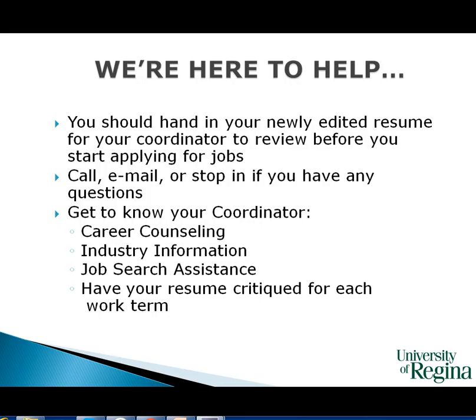Please make use of the Career Center and staff. We're here to help you. Please hand in a copy of your resume to your coordinator to review before you start applying for jobs. This way you can get helpful suggestions on content or formatting your resume, or even another set of eyes to correct grammar, spelling, etc. Hand in your resumes as soon as possible so that the coordinators can get it back to you quicker. It generally takes 24 hours to get edited resumes back to you.